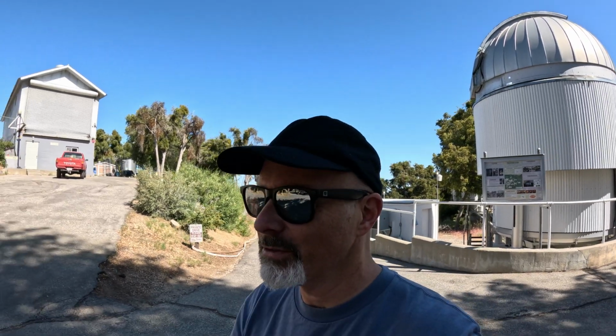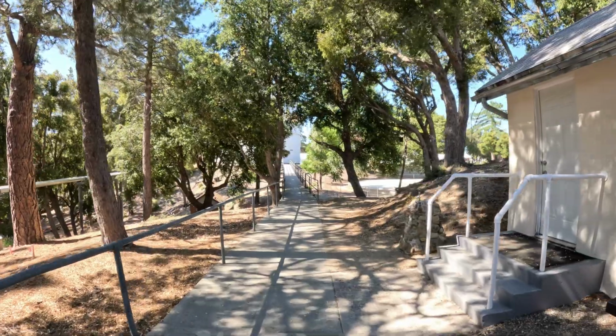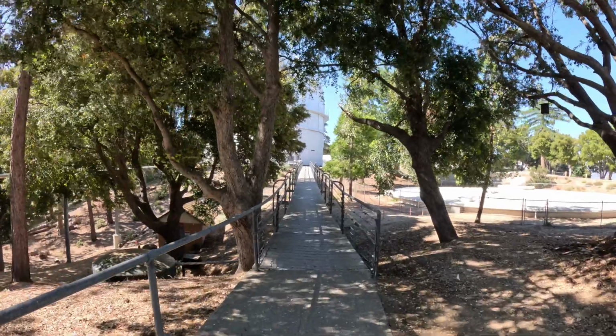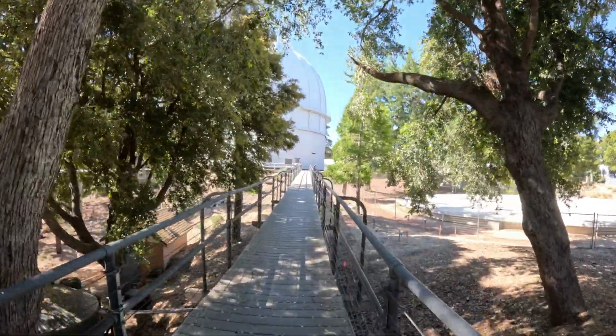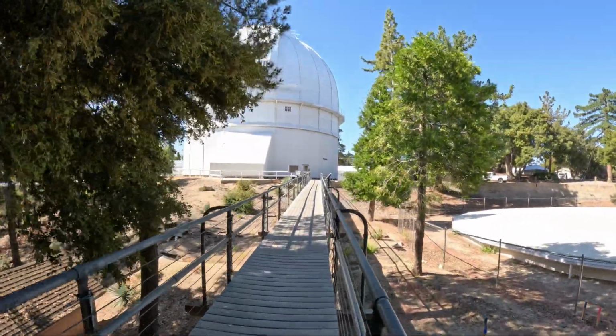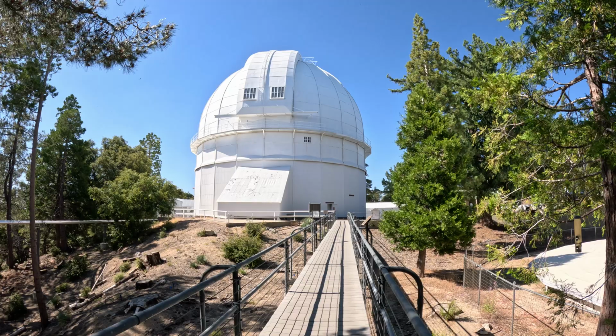Okay, so it looks like a rather comprehensive facility here with lots of mini domes, lots of mini telescopes, I presume. And I think we're going to the granddaddy right here, the big behemoth. And with any luck, we'll be able to get in and take a peek at one of the larger telescopes on site. Oh yeah, this is the behemoth of behemoths. Certainly the largest observatory I've ever seen. Check this granddaddy out.